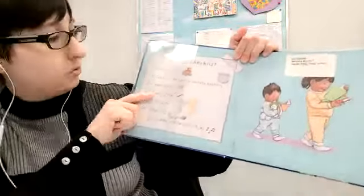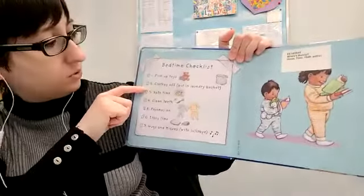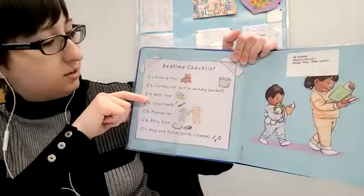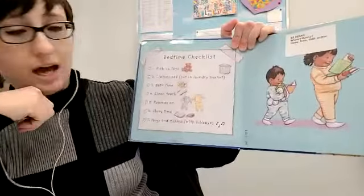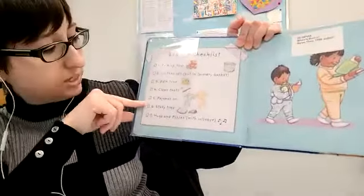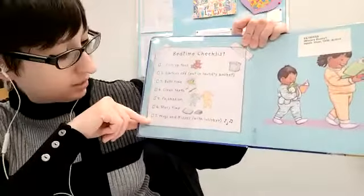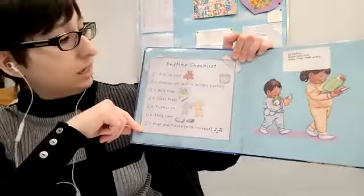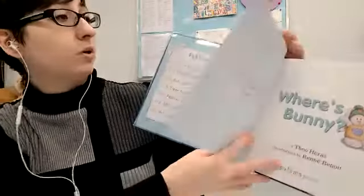Bedtime checklist. Number one, pick up toys. Two, take clothes off and put in the laundry basket. Three, bath time. Four, clean teeth. Five, pajamas on, PJs on. Six, story time. Bedtime story. Seven, hugs and kisses with a lullaby. I like that bedtime checklist. That's a good list of things to do before I go to sleep.